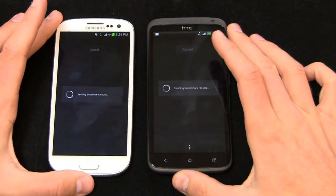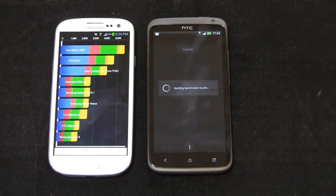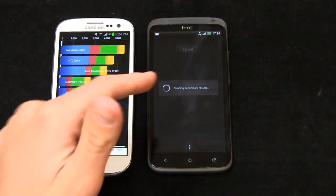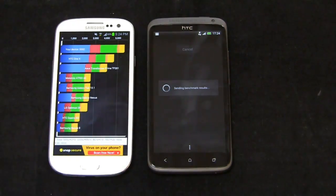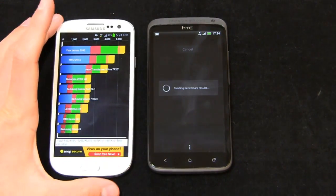So let's take a look at Quadrant Standard and see which one comes in on top in this particular dogfight. Take it with a grain of salt. It's not always indicative of day-to-day performance, but what I will tell you is this is by far the smoothest Android device I've ever worked with. The One X comes pretty darn close, but I still see it stutter and lag ever so slightly from time to time. No problems whatsoever.